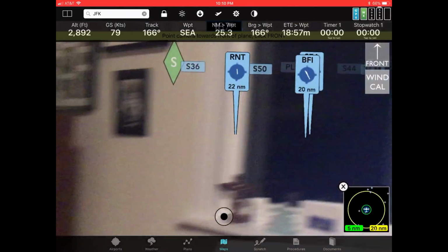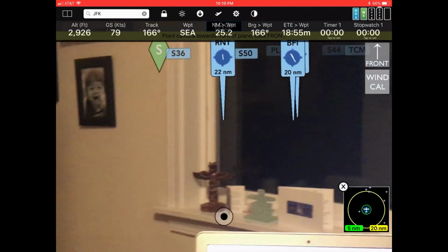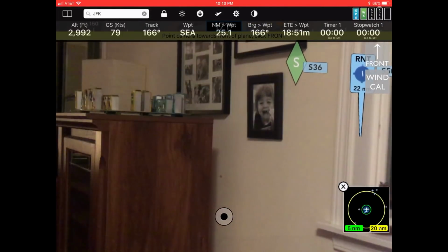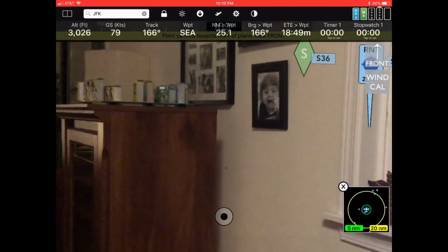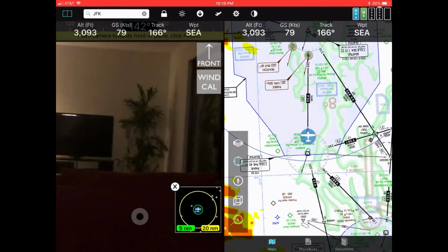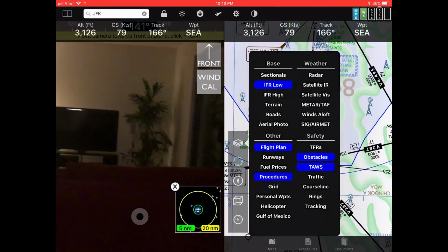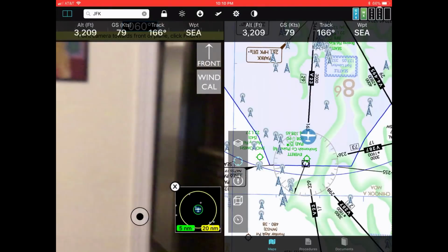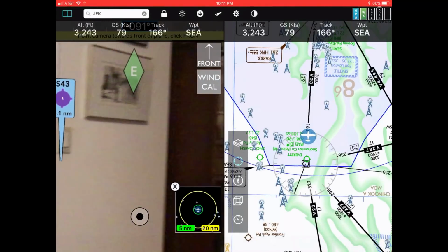Not only that, let's say that you're flying along and you want to look at a regular 2D map at the same time as you're looking at this. In the upper left corner of the screen is a split screen button, and yes, you can split the screen. So you can have a map on one side, right over here, and on the other side of the screen you have your augmented reality.